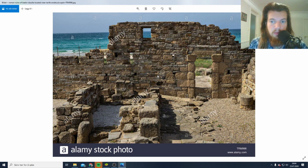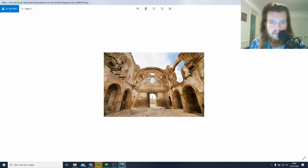You got to be blind if you think they built like this. It makes zero sense to build. It's a heat damaged, melted building. That's what you are looking at here. It's very important for the history of humanity to accept this, because it's a fact. It's reality.